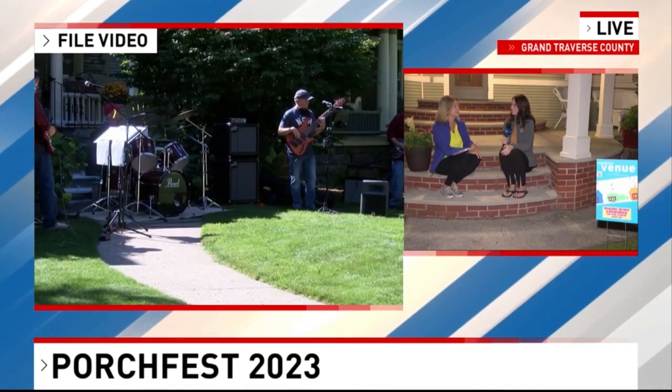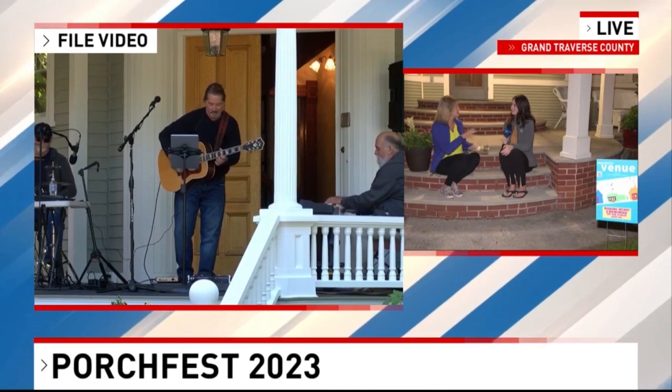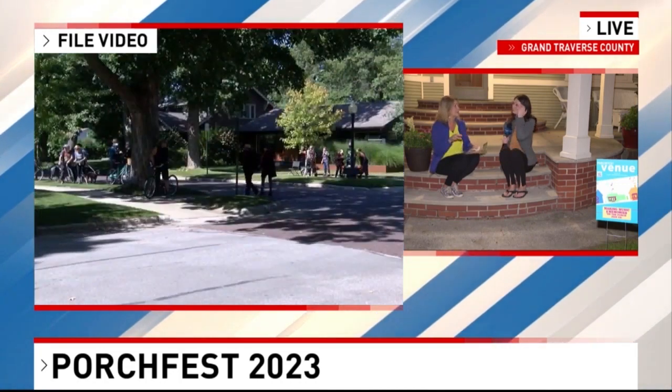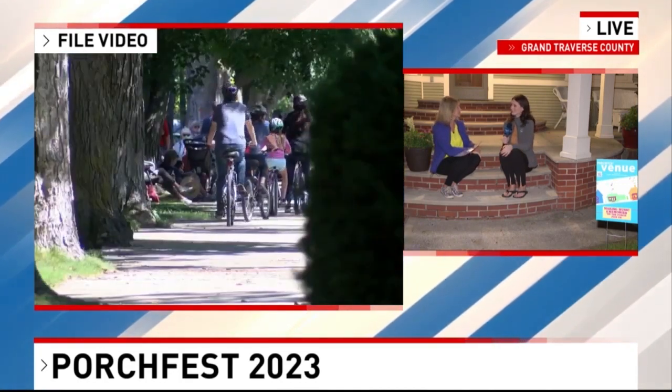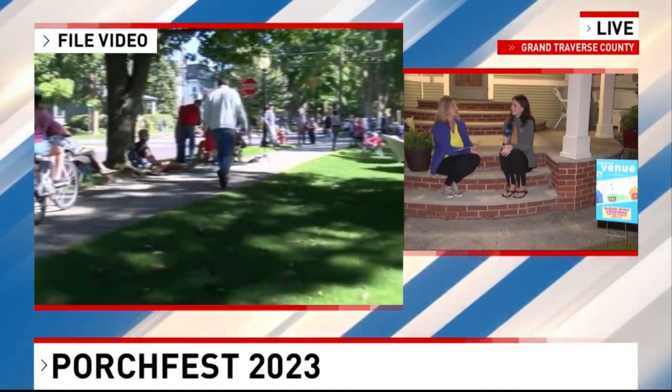So the easiest way is actually to bike if you could, because it's quite a long walk if you're on 5th Street and want to get down to 10th Street and back and forth to catch different bands. So biking's the best, but walking's the best too. So whatever you want. Bring your kids, put them in a stroller, just walk around and enjoy the community. It's a free event for everybody.